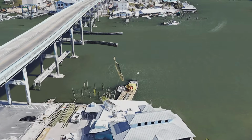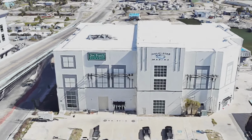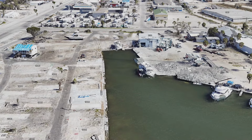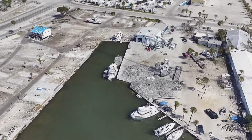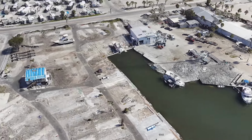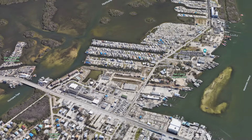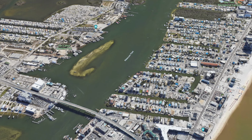Here I'm going over to this ship's yard right on the other side of Matanzas Pass. I actually have a video of walking this area. I'll go ahead and put the link in here above. But this was just nothing but boats, just piles of shrimp boats, and it looks like they're down to just 2 boats on the property, and they're being repaired or whatever. But this was an absolute mess about a year after Ian. So this imagery has to be from 2023, I would guess.